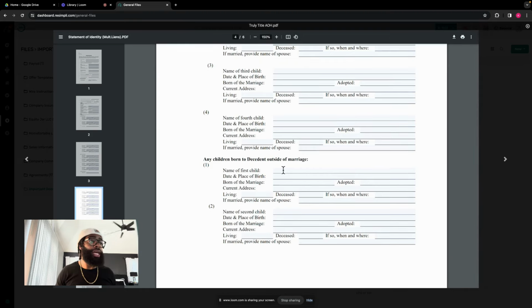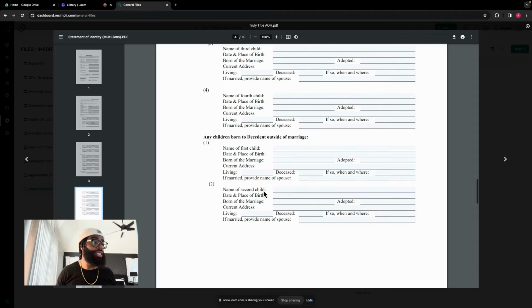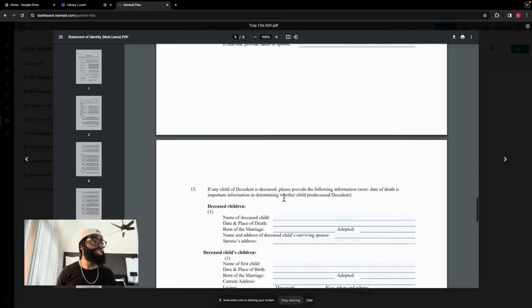So same information, name of first child, date and place of birth. Were they born of a marriage? No, obviously not, because that's what this question is. Were they adopted? Their current address? Are they living, deceased? Same exact questions, guys, all right?